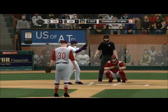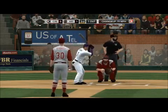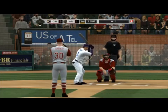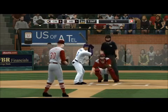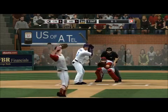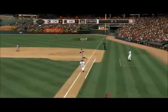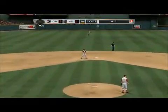Swings and misses. The good change right there. 0-1. A great changeup right there. You see how far out in front of it he is? Pitch on the way. Here's a swing and a ground ball. And he steps on first. That's the second out.